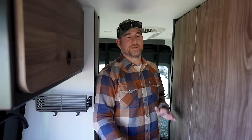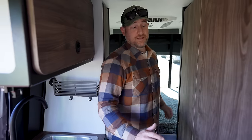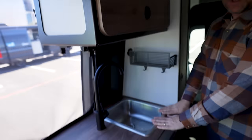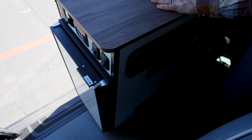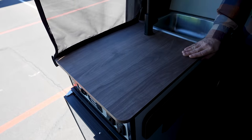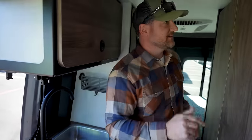All right, we are in the Tiffin GH1. This is on the Mercedes 144 chassis, and just like the Integra, it's a very similar layout. It has the Happy Jack bed. It has on the passenger side some storage, your sink, an induction stovetop. Well, it's not there, but it's not here. I kind of like this counter better. I'll get to that in a second.